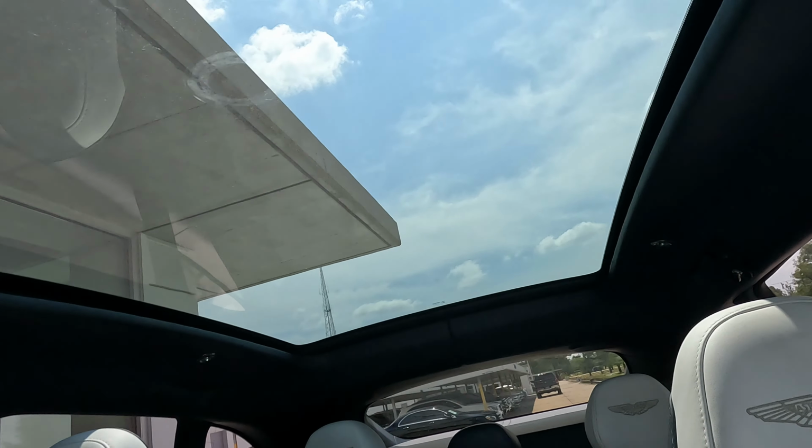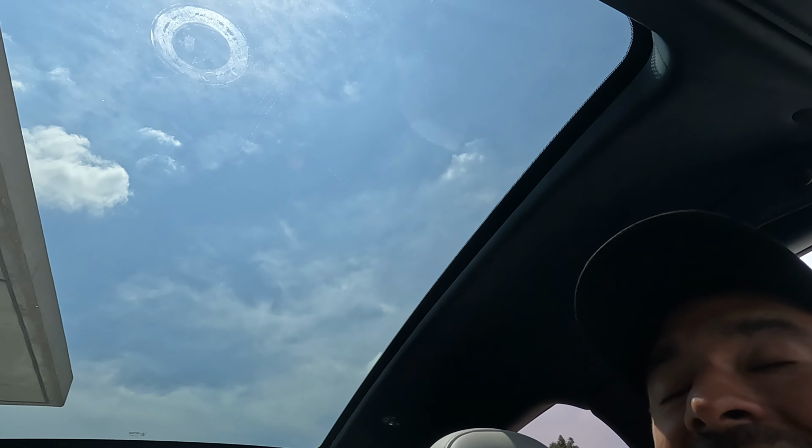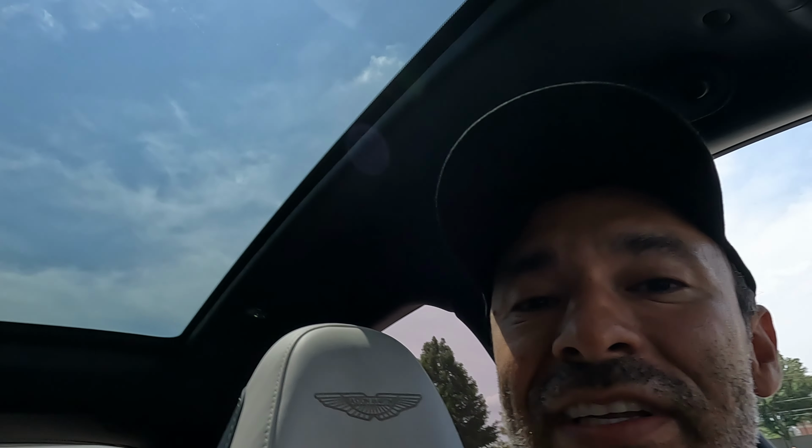And just that moonroof. I mean, I'm sold. I want to go out into the desert roads, country roads, and just have those stars lit up in the sky through that sunroof.